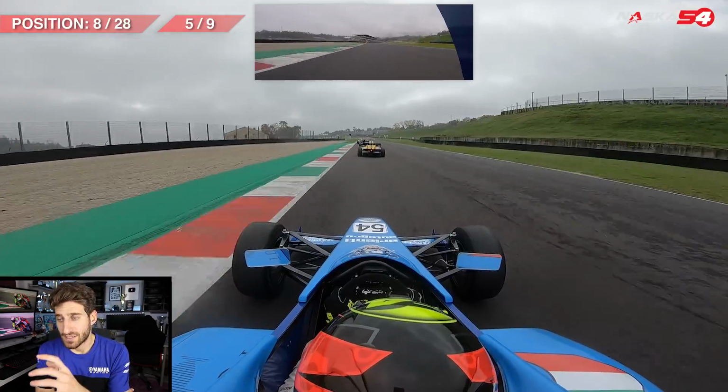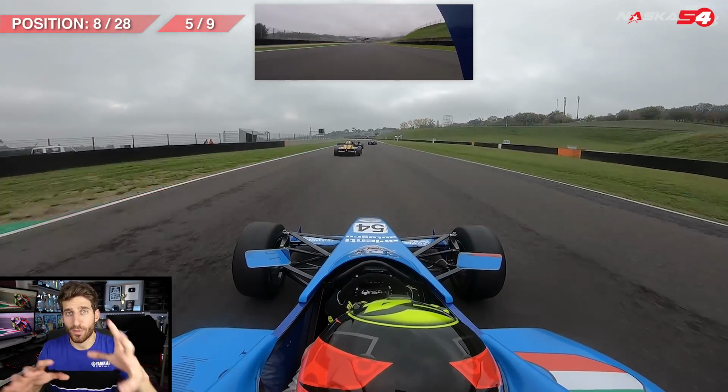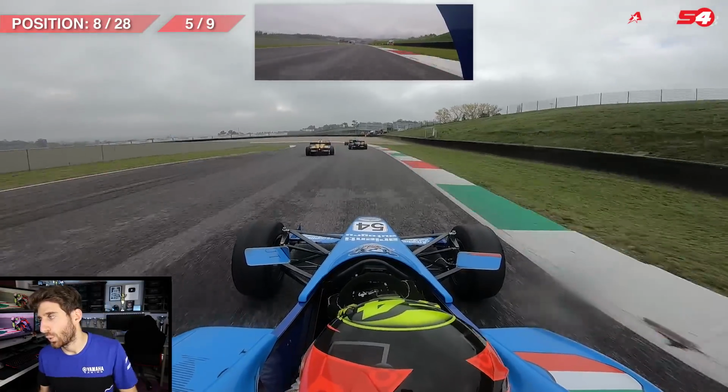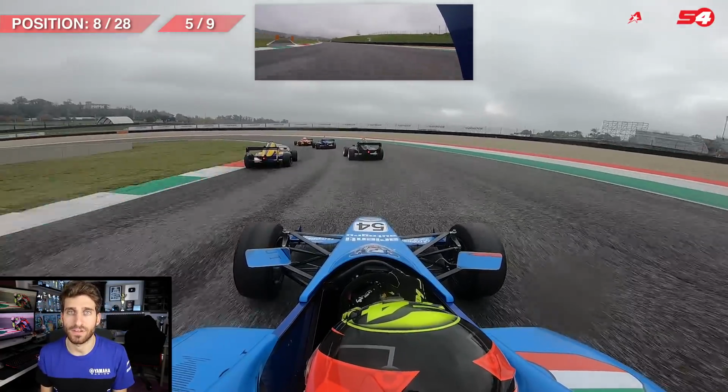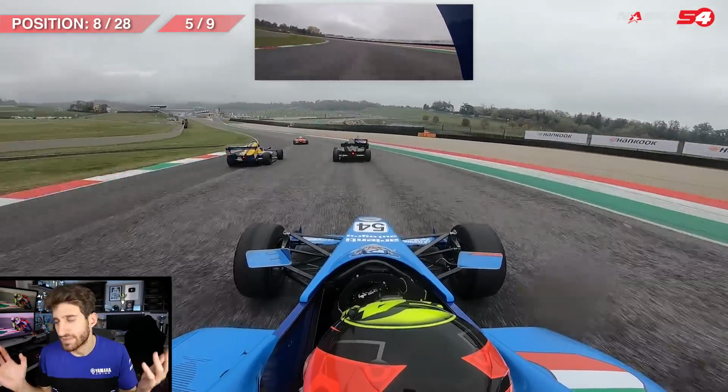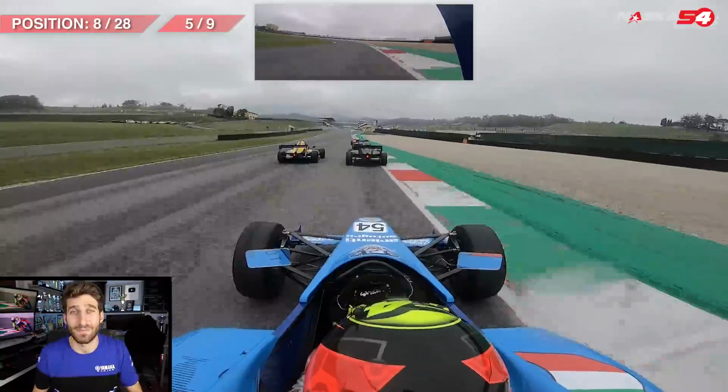Goddamn. I went almost 1 second faster than the group in front of me, which is good. I'm still 1 second slower than the leader, which is bad, but not really bad considering that it really was a long time I didn't drive this car, so it's okay. So now it's time to dance.